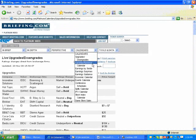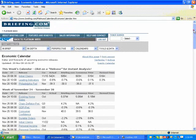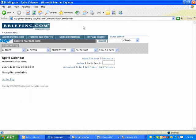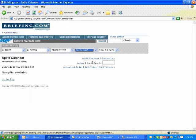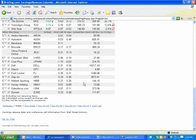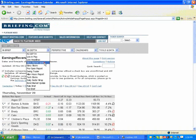What else do we talk about? Economic data. I can see what's going on with my economic data here and see how that affects, again, today's trading action and what's coming in the next day. My splits calendar is here also. Also earnings. You can see the results for the day and who's coming up after the close. All of that's here.